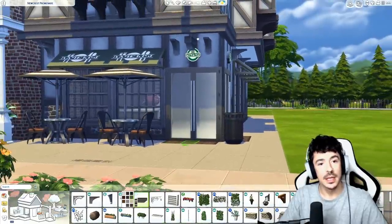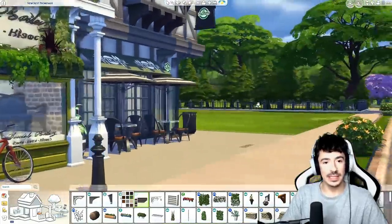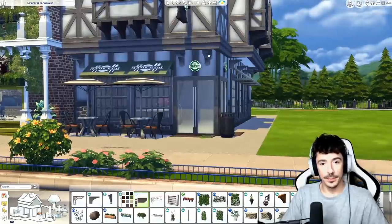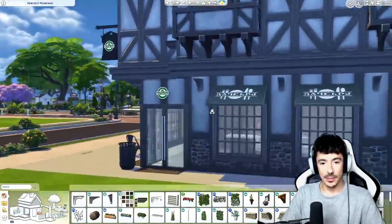Oh, shit. Now, I was going to move the levels down to make it easier for me to place these, but I do need to see what we're doing. I really do. That's not too bad. The levels are okay. We are rising up a bit there.